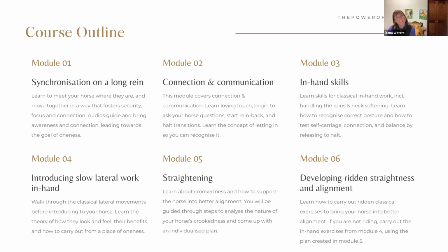Module 2 is connection and communication. You learn loving touch. You begin to ask your horse questions. You start some exercises such as rein back and halt transitions. And you learn the concept of letting in so that you can recognize it. Letting in is one of the major factors that contributes to that sort of telepathic feeling between the horse and human. So again, it's a really important foundation of the course.